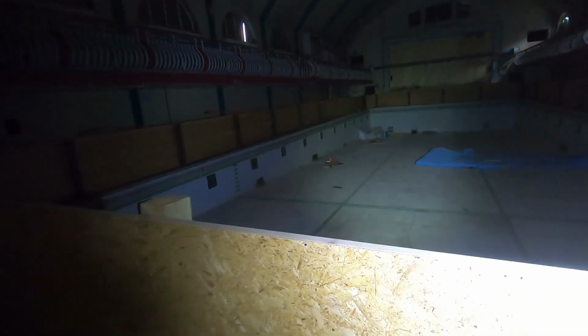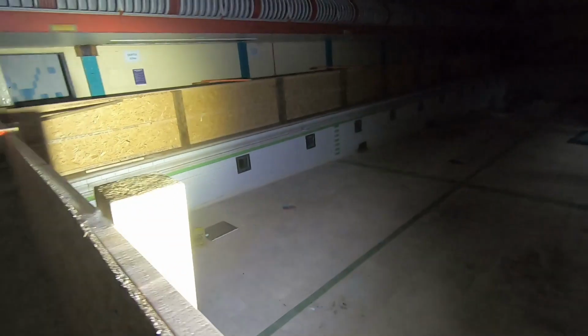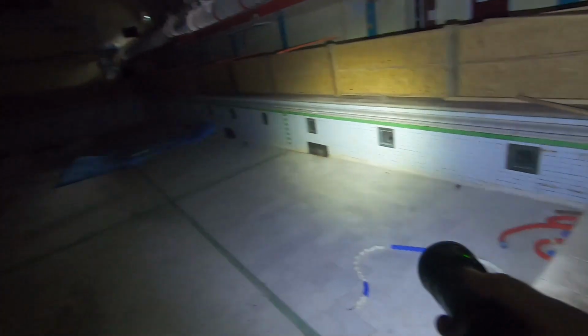Wow. Do you know, when you're on this level, it's still got that smell of the swimming baths. Hey, it has, hasn't it? I never thought of that. Yeah, chlorine, isn't it? Wow, look at the holes down there with windows. That's some bloody history, that is.